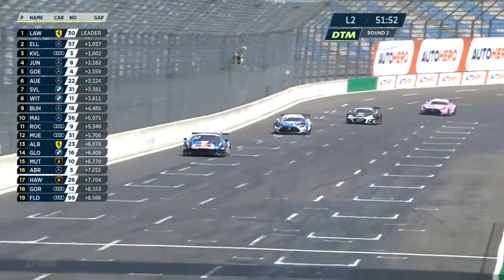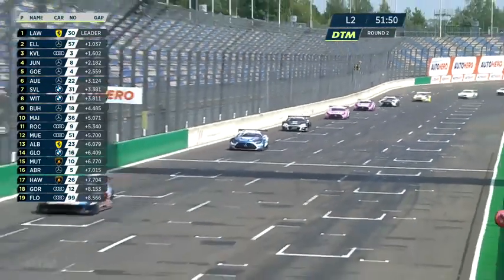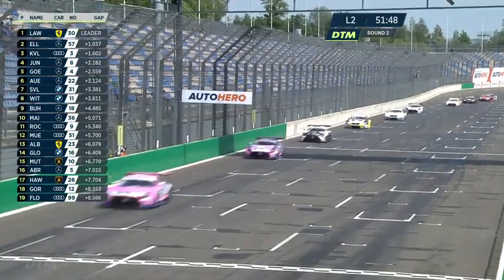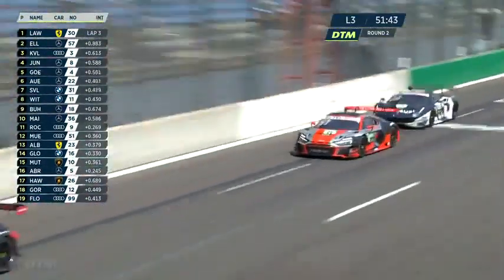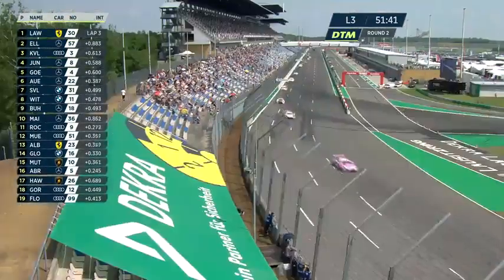Well, Liam Lawson was a second clear at the end of the previous lap. I think he's had another decent run here. Check the gap as they come through. Over the line he goes. Been caught a little bit, but not by much. He's just under 9/10 of a second clear.